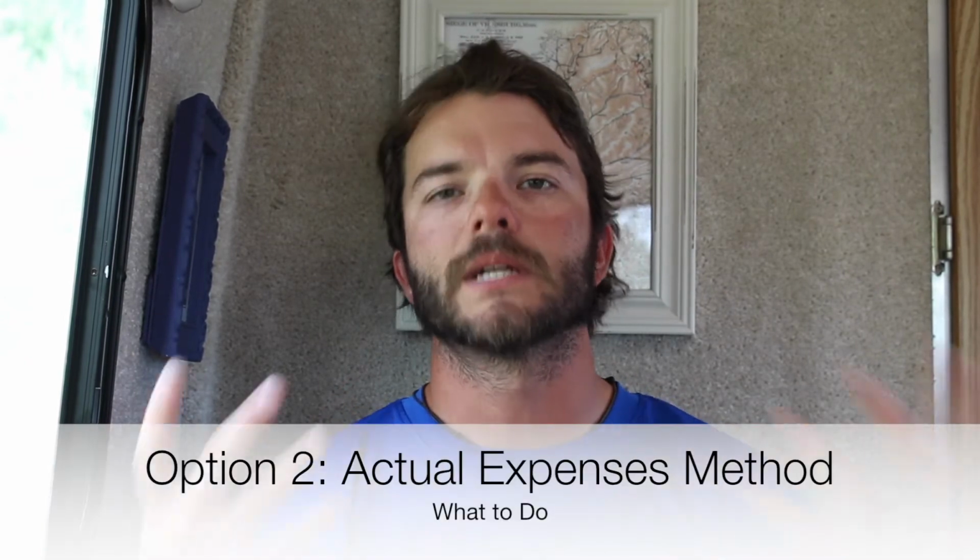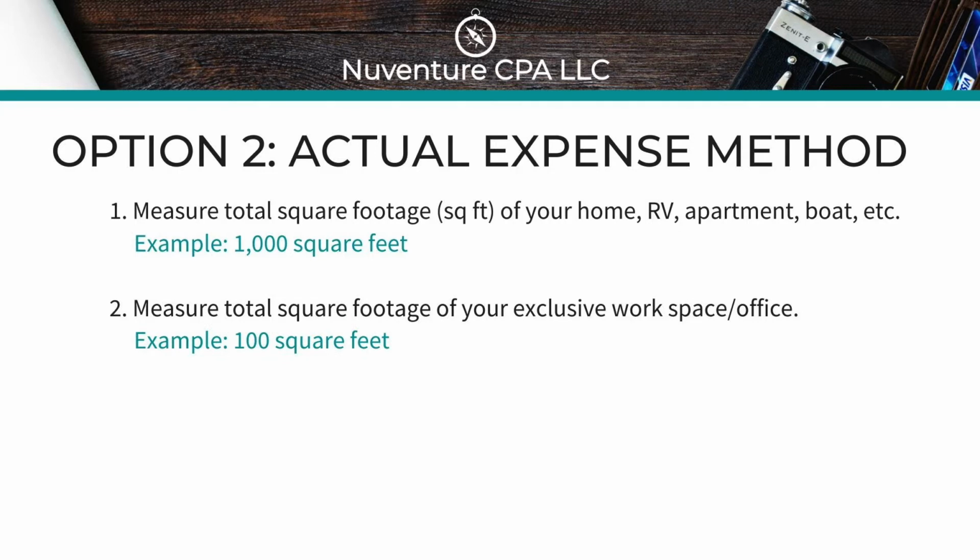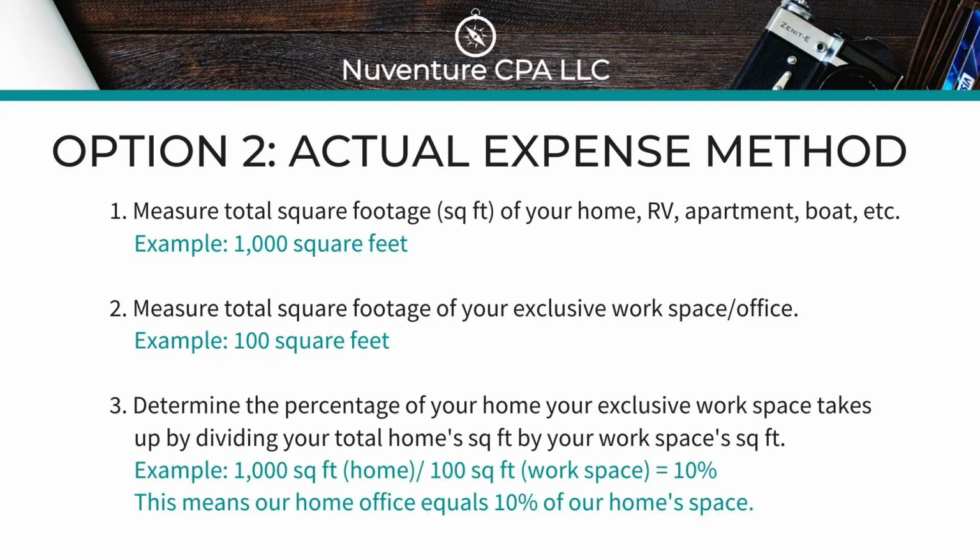The other method is the actual expenses method. This is more work, more record keeping, more documentation, but it could prove to be a bigger deduction, because it's more expenses. So you might want to go through this hard work of keeping track of it. Then you get very in the weeds of how the deduction works. You still get your total square footage of your home, and then you get your square footage of your actual business area. So then you have that percentage of business as a percentage of your total living situation, your total home.